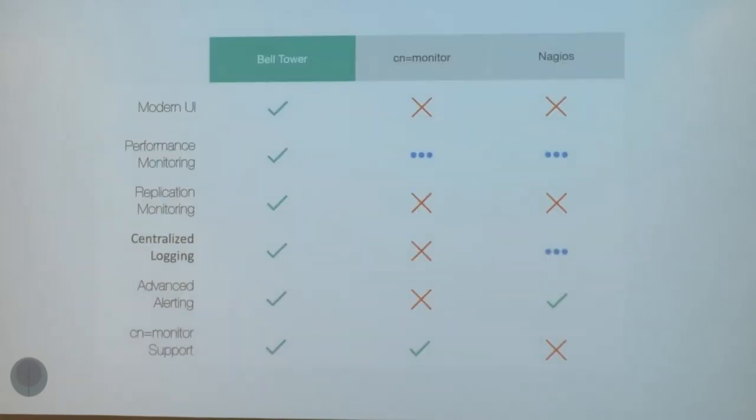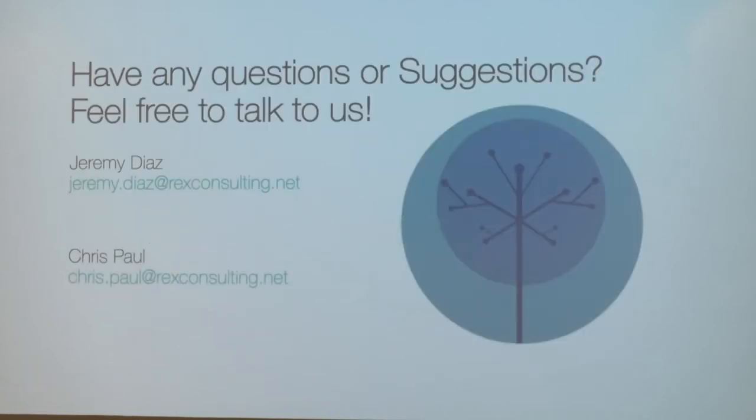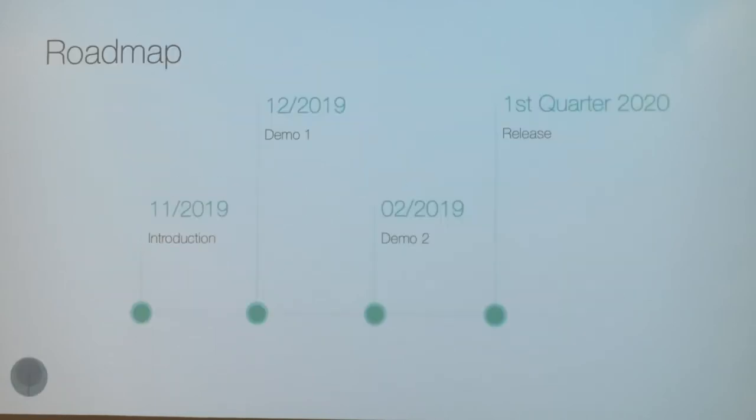This is a little bit of a comparison against some other tools that are out there on the market. CN equals monitor, I don't know if anybody uses that anymore. It's pretty much the only one that I know that's out there. It's lacking modern UI, it's lacking logging. Nagios we've used to a certain extent. It's also not really a full-featured LDAP monitoring environment. Here's the roadmap. We're looking at a release of first quarter 2020. So let me give you a demo.